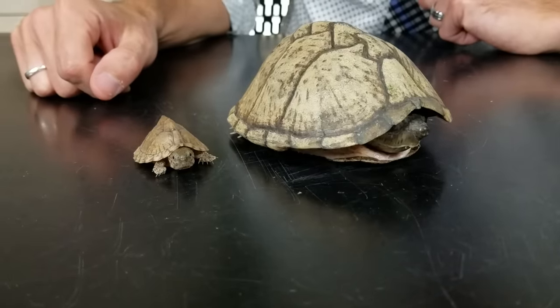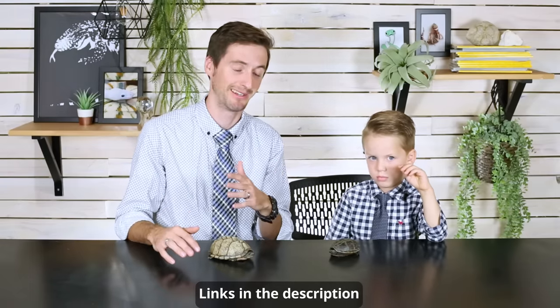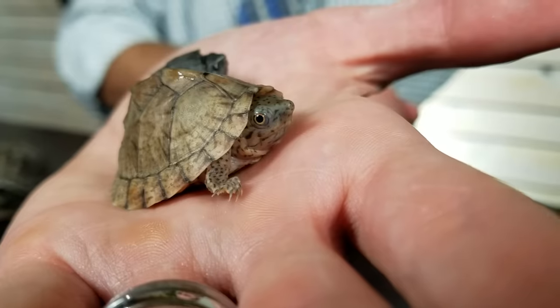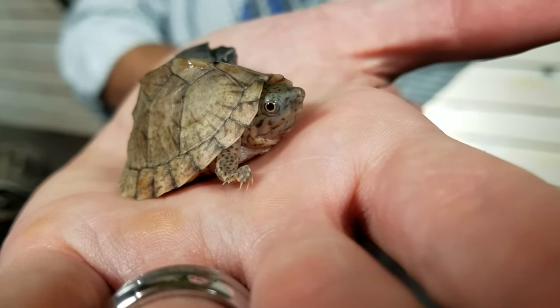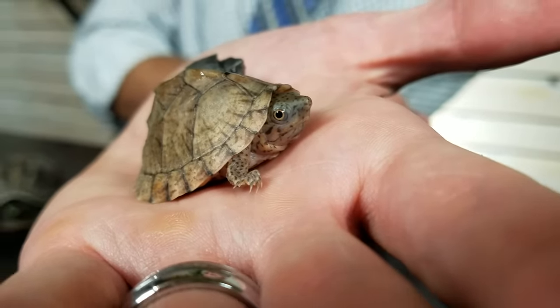In addition to all the stuff you need for water, they need a basking spot, which means they need all the lamps that a lot of other reptiles need, and yet you still have to deal with the water. Some never get to 4 inches long, and this is really important because in some places there are laws about the size of a turtle that you're allowed to sell. And like, this one here probably isn't 4 inches long, and a lot of places require them to be 4 inches long or they're illegal to sell.